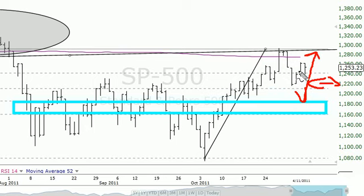Okay, so the last sort of stop in the way here is 1660. If that doesn't stop it, then we're likely to go down towards these lows, and a lot more should come. So keep an eye out for that.